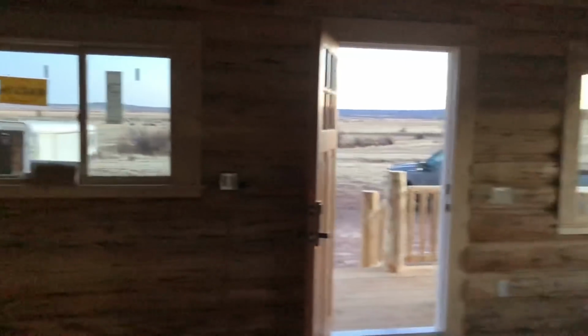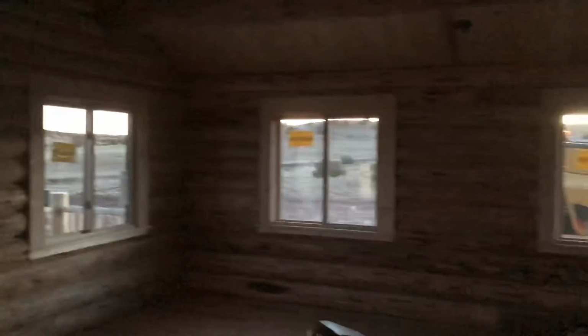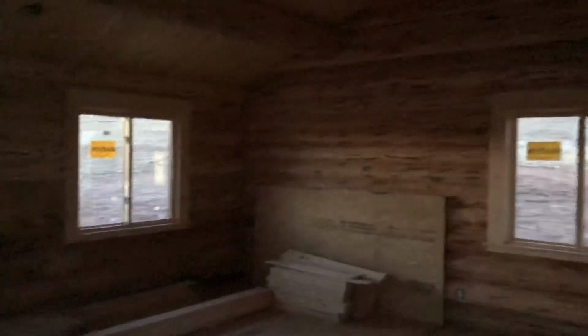And there's the front door, of course, going outside. This is kind of her living room area over here. And she's just gonna have an open bedroom in this particular design. But there she's got cam lights in the ceiling. I know it's a little bit dark, a little hard to see.